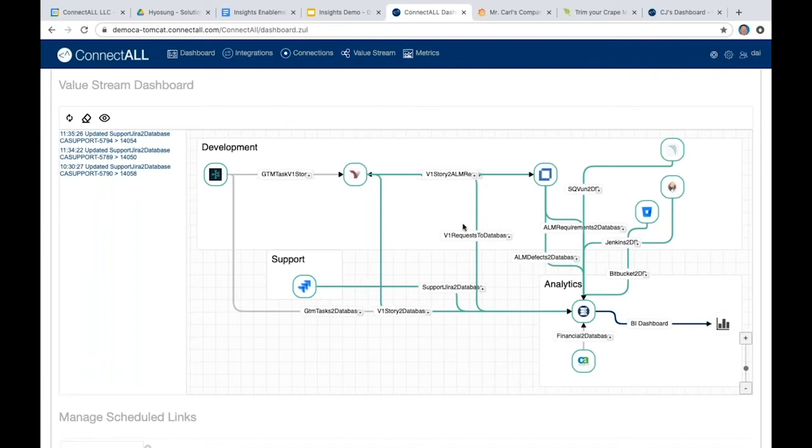So while these tools are integrated through ConnectALL and data is flowing back and forth, making everybody's life easier, what's also happening through our Insights adapter is that data is flowing into our Insights data model. So we're taking all of that data and pumping it into our data model to be able to generate reports. And we're doing all of that in real time without anybody having to do extra work.